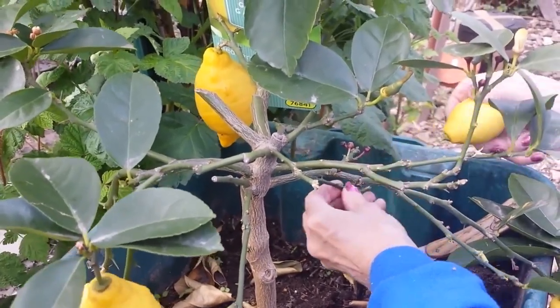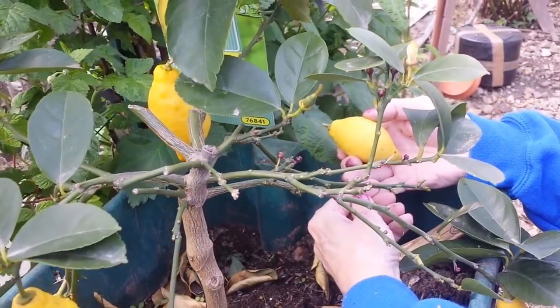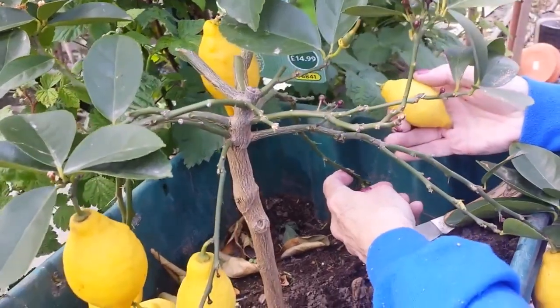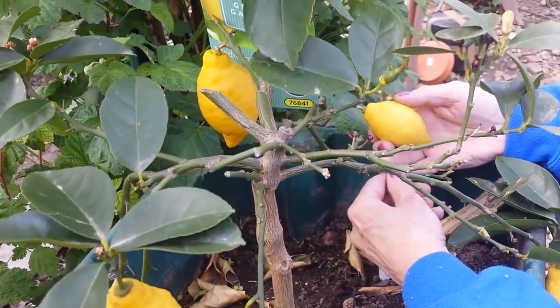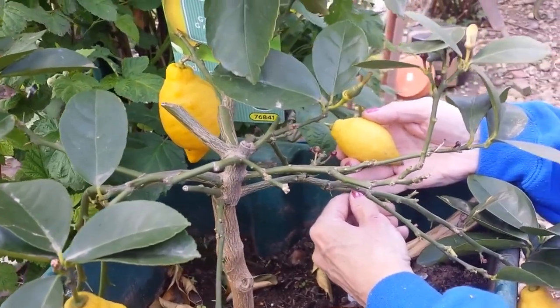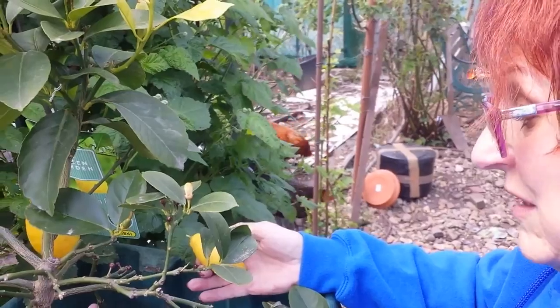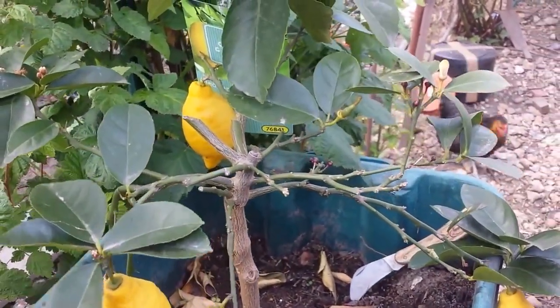For people who don't grow citrus, I was quite amazed at these. It's very sharp thorns. Oh yes, extremely sharp. They really go very big, 1 inch or more. If you decide to grow them, even if it's just for aesthetic purposes, ornamental, be careful. They do have very sharp thorns, so they're like spines.